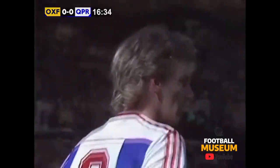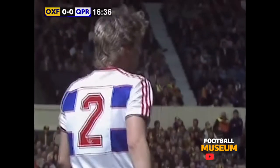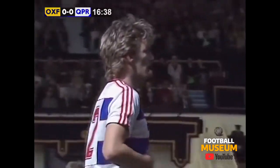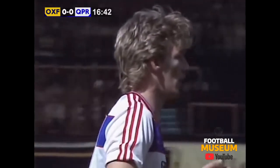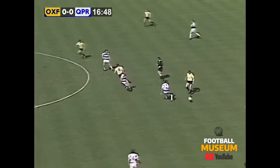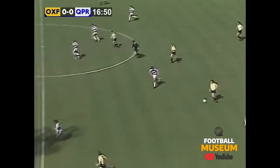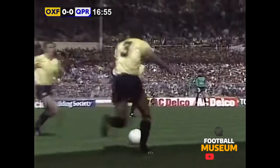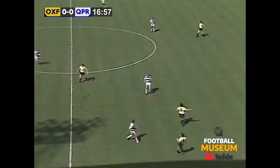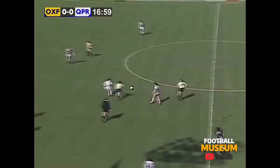McDonald, 22-year-old Irishman, made such a big party here in that memorable Northern Ireland performance against England that took them through to Mexico. That was a poor goal, poor free kick, straight to Phillips. Phillips back with it again, the little Londoner. There he is again, signed from Birmingham City though, Hebberd.